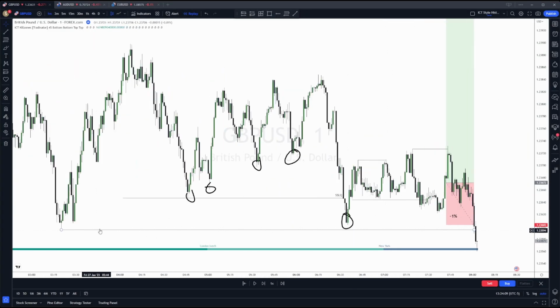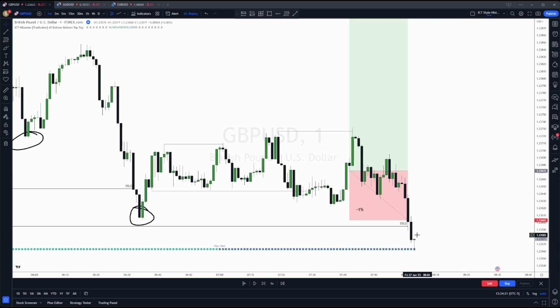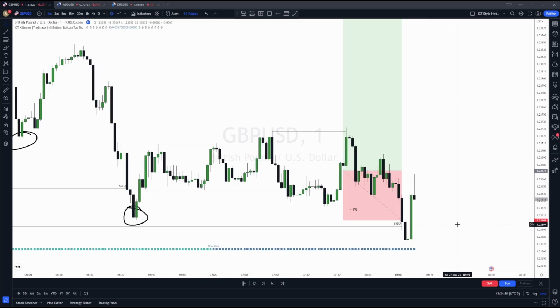All right, and as soon as I saw this liquidity being taken out, I was like, okay, this is the London low, but there was also the matter of news coming out. So I was going to be pretty careful with it. So what I did is I waited for price to shoot up. And as soon as I noticed that, I wasn't really waiting for a major structure shift, right? So a major market structure shift. This was actually enough for me.